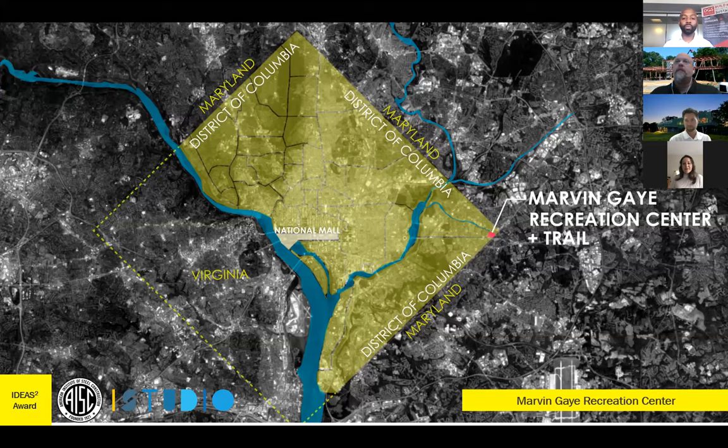What that means is that for the entire ward, there are 3 grocery stores for all of the residents in that ward. To put that in comparison, other parts of DC, different wards will have 50 to 60 grocery stores for the same number of residents. So it's definitely an area where these community centers, these recreation centers are a very crucial part of being able to help bridge that gap and give some more much needed resources to the community to help them with some of the great programs that they're already doing.